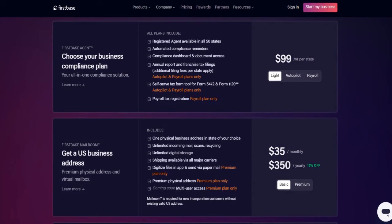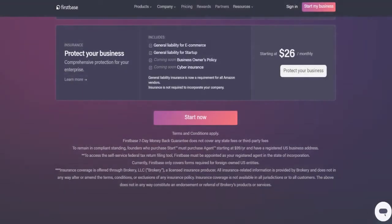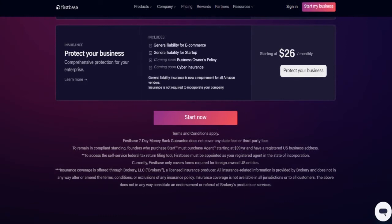If you choose Firstbase as your registered agent, the first year is free, but for the subsequent years you have to pay $99. They can also take care of your payroll for you for a fee. And you are also able to pay a certain fee and get a U.S. business address. So here, Firstbase is becoming your virtual mailbox agent. Okay, this is important. And the third screenshot that you have right now, this is Firstbase actually providing insurance.